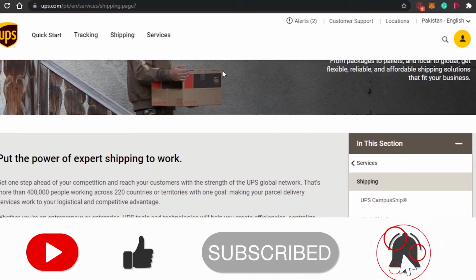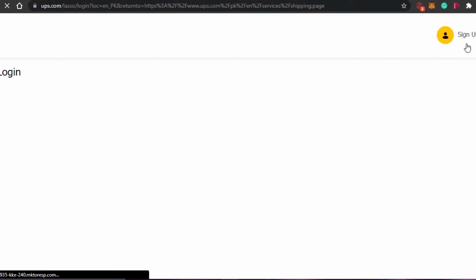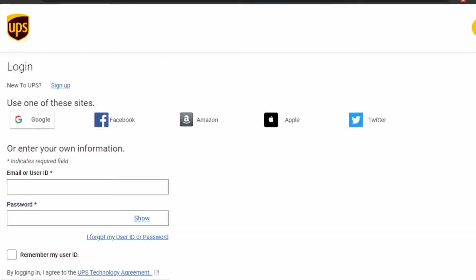You just get started with UPS if you have your account. If you do not have it, you will simply sign up for it. Of course, log in if you have an account. Once you do that, you will be able to get along with it.